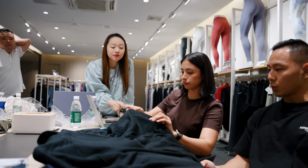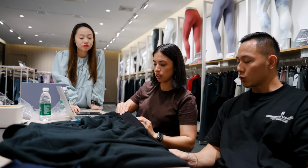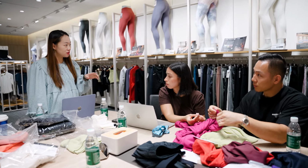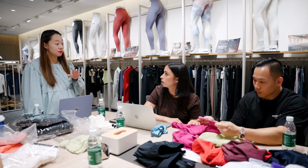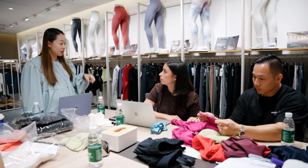You probably need a higher quality rib. This rib's too thin as well. It's too rough. Need a softer ribbing. Some spandex is matte, but some has the shiny one, and it doesn't have to be black spandex. It can be white, because the black spandex can only be used on the dark color.